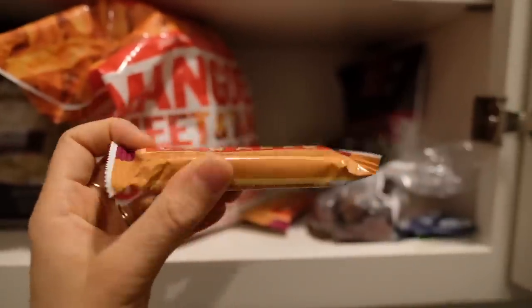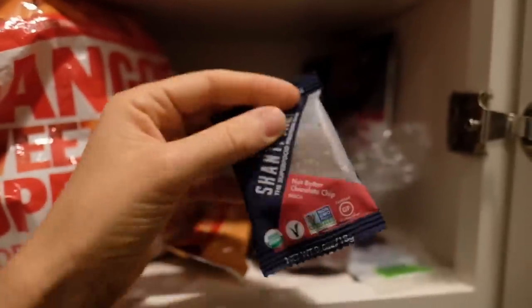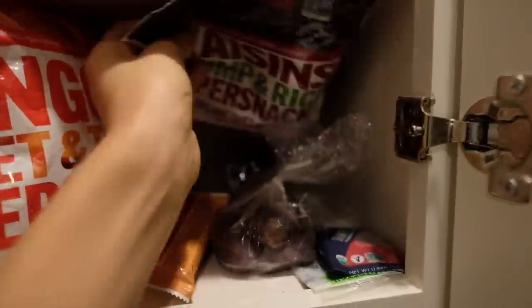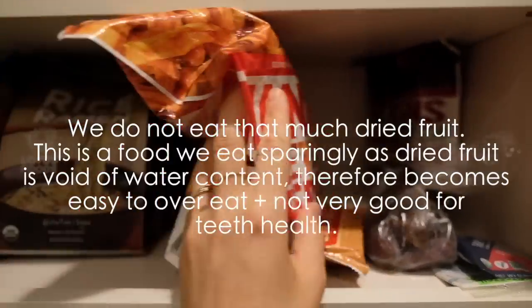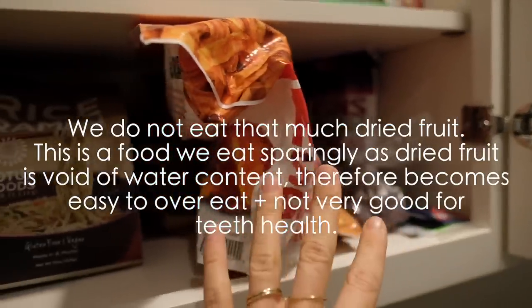We also keep stocked a couple different bars in case we're in a pinch and about to head out to a play date or somewhere on the go and just grab some snacks for the kids. We also have raisins and some dried mango, but we do not actually eat that much dried fruit. This is kind of like the bulk of what we have. It takes us a while to get through this.